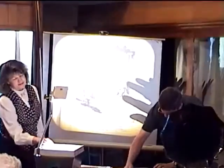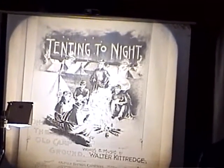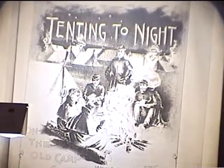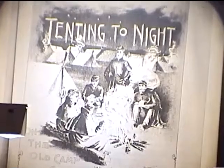Now, the folks back home weren't the only ones who were singing songs during the Civil War. The soldiers themselves sang a lot of songs too. They sang a lot of songs, the same songs as the folks back home sang, but they also sang some just soldier-type songs, and most of those were songs of complaint. And if you've ever been in the service, you probably know that there were things to complain about.